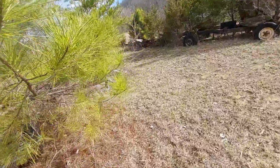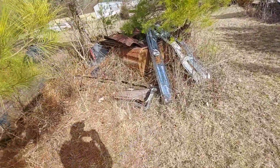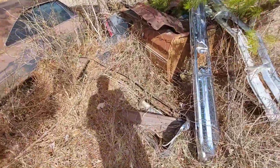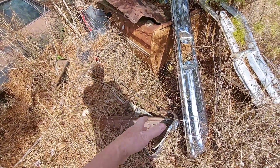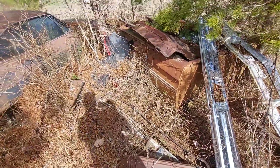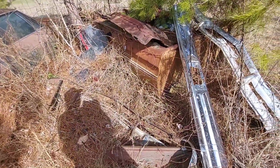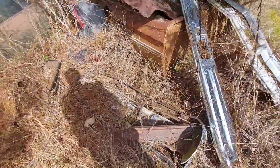I bet this was a real fine car back in the day. My buddy, the one that passed away, I know y'all are tired of hearing me say this, he had a two-door Biscayne Post. So he had some '65s here. There's front and rear bumper. And hey, there's a bed from a Ford. Hey, there's another one. '65. I'm trying to see what's in here.